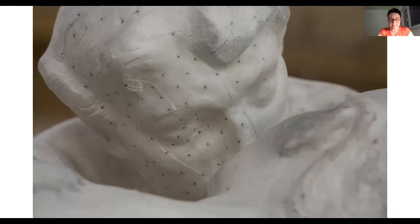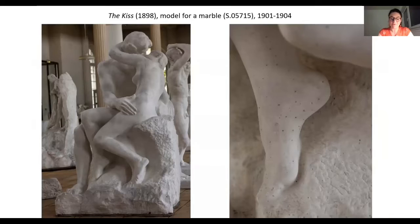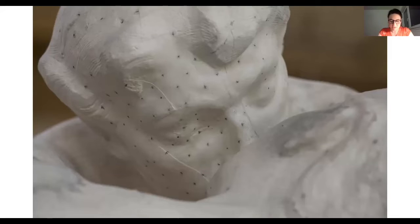By an assistant. You have here a plaster cast made from the first marble of the subject, The Kiss, one of the most famous subjects of the artist. Then the marble cast had been reused as a model for a new marble. So you can see little crosses on all the surface.